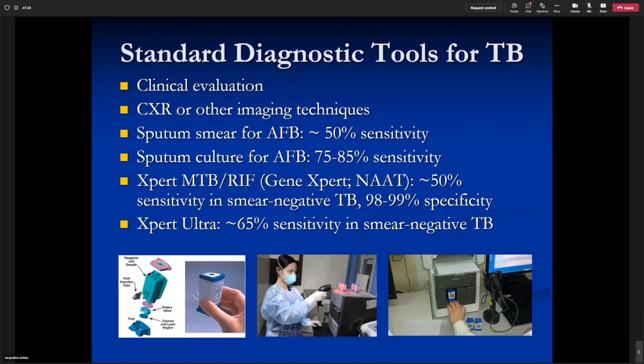And what means a lot of AFB? So in order to be sputum smear positive, you need 500 mycobacteria per milliliter. That's what you need. And if you are out in resource-limited settings and you don't spin and decontaminate, you need 1,000 AFB per ml sputum. So it doesn't take much to be sputum smear negative. On the contrary, your culture is going to become positive if you have 10 AFB per milliliter sputum. And then roughly you need 100 to be PCR positive.